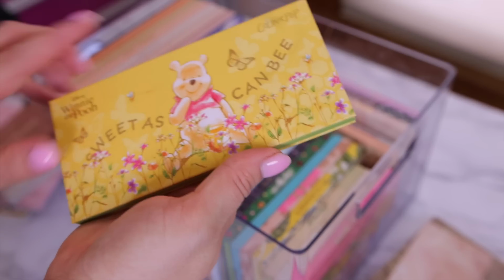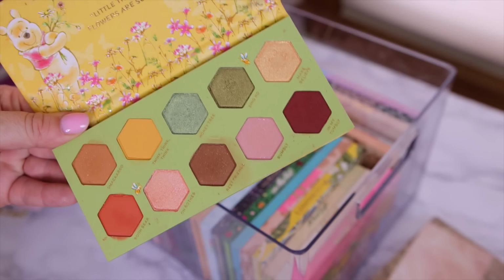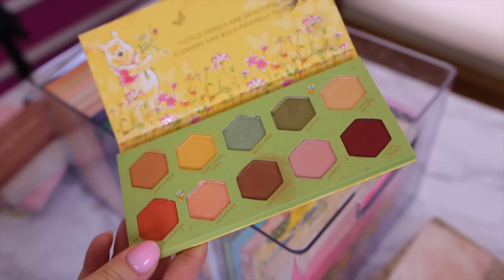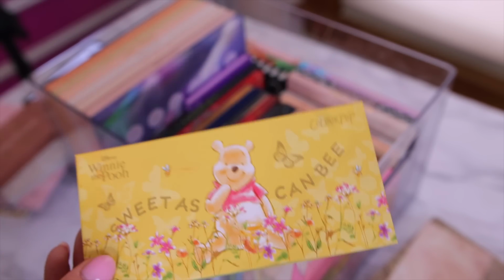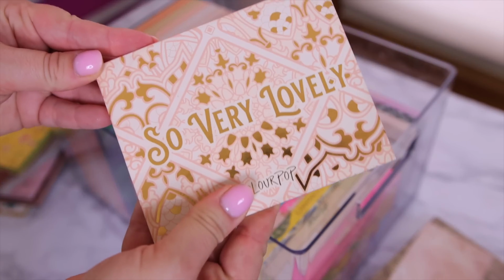This is the Winnie the Pooh Sweet As Can Be palette. Adorable packaging. I didn't love the quality on this one. I didn't think it was their best, but I just can't seem to get rid of this one, so I think I want to hold on to it for a little bit longer. Maybe use it one more time, and then I may declutter it if I just end up not loving it anymore. Let's go down the side here. So Very Lovely.